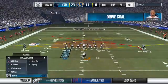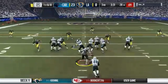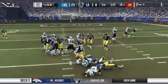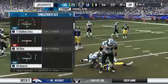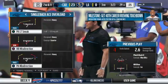What makes Greg Olsen so tough to cover? I think he really is a wide receiver in the tight end's body. He runs his routes with such great precision and some physical toughness, and he really fights and competes for the ball. And then, of course, it helps to have Cam Newton throwing it to you.